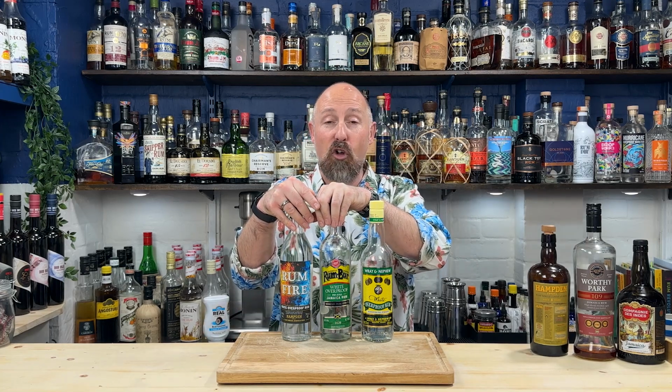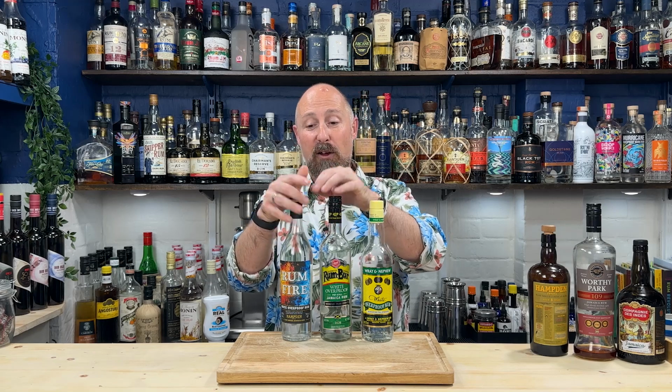You will not even see these in an off-license or anywhere else. These are online. So these prices come from my good friends, Master of Malt. For those of you watching around the rest of the world, we are very fortunate in the UK that we've got access to multiple fantastic online suppliers. Master of Malt are just my guys. There are plenty of others to choose from.